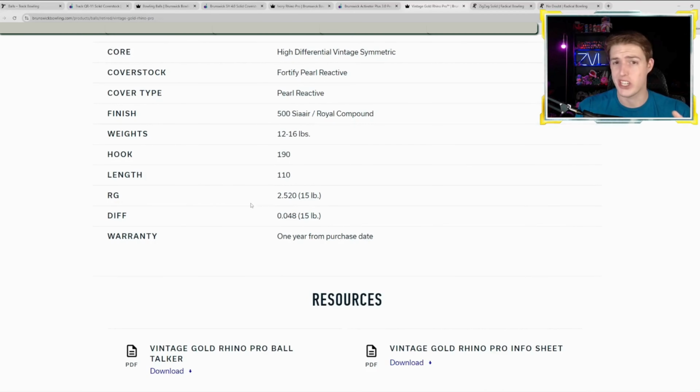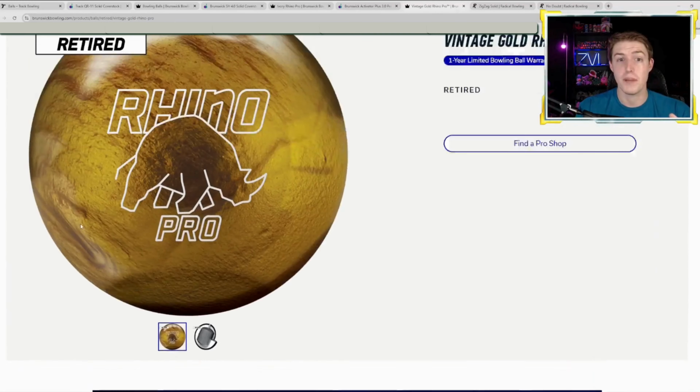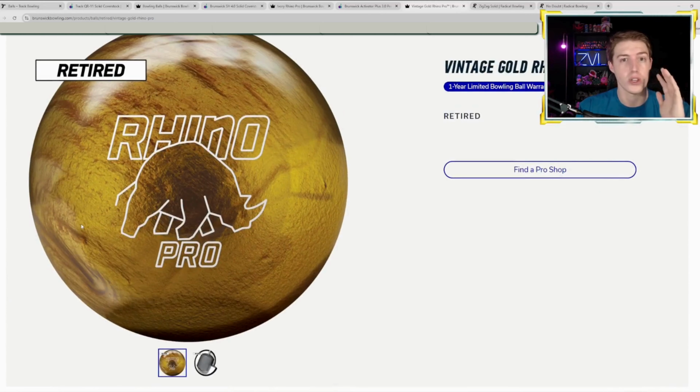The Gold Rhino, which didn't hook that much, was a 2.52 RG, 0.048 differential, much earlier, much smoother than the current white Ivory Rhino Pro. So what was this one coming at? It had Fortified Pearl. I don't know where that stood, but in general, this is going to be much weaker than the new Ivory Rhino Pro, and much weaker than the Gold Rhino Pro from years past. But that is it for Brunswick. 3 balls done, 2 more to go.